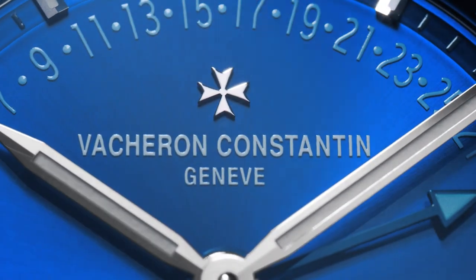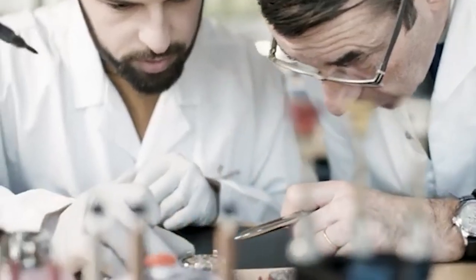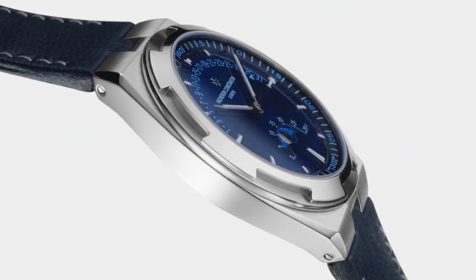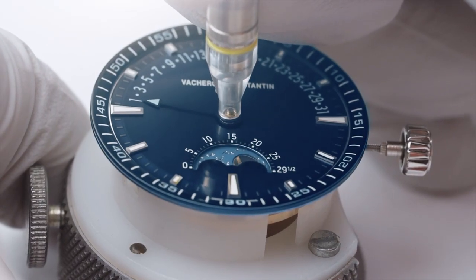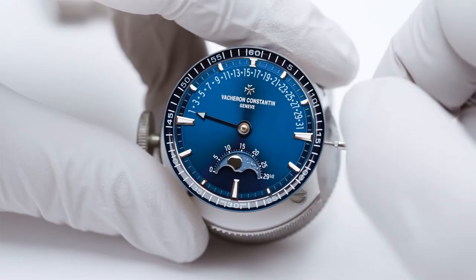And if I may take the example of the Overseas retrograde moon phase, the job of the designer was crucial on this development. With the integration of the retrograde date, the challenge for him was really to keep the codes of the Overseas with very prominent indexes. And here the question was how we can balance the codes, removing the indexes on the top and second half of the dial. We haven't removed completely the indexes, we have shortened their size to make the integration very pleasant and aesthetic of the retrograde date.